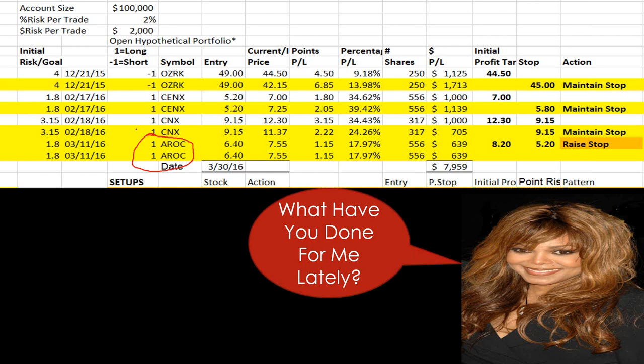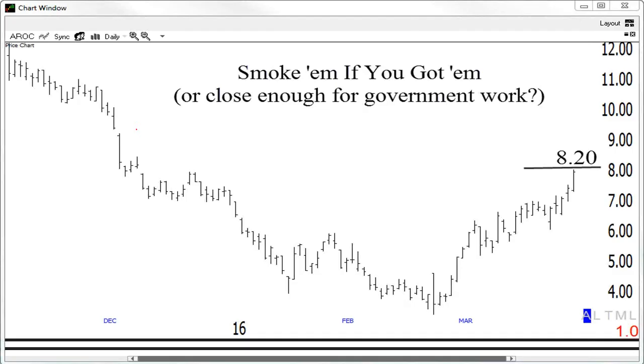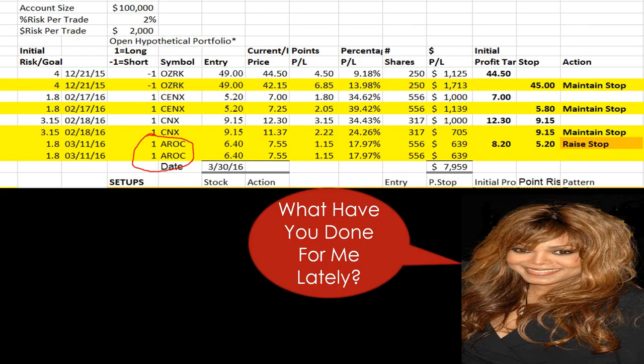Now, luckily, right before I started the show, this thing came within 2 cents of the profit target. Now, 2 cents is close enough. Close enough for government work because we're not looking to get rich on the first loaf of this. We're only looking for a 1% gain on the entire account, which comes to roughly $1,000. Sometimes you get a little bit more if you get a gap or the market moves sharply in your favor. And sometimes you get a little less if the market just barely touches that profit target, comes right back in before you can get out at it.